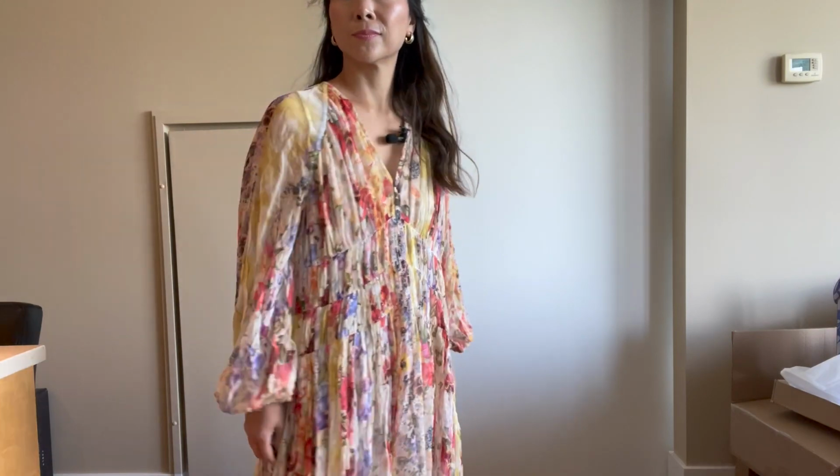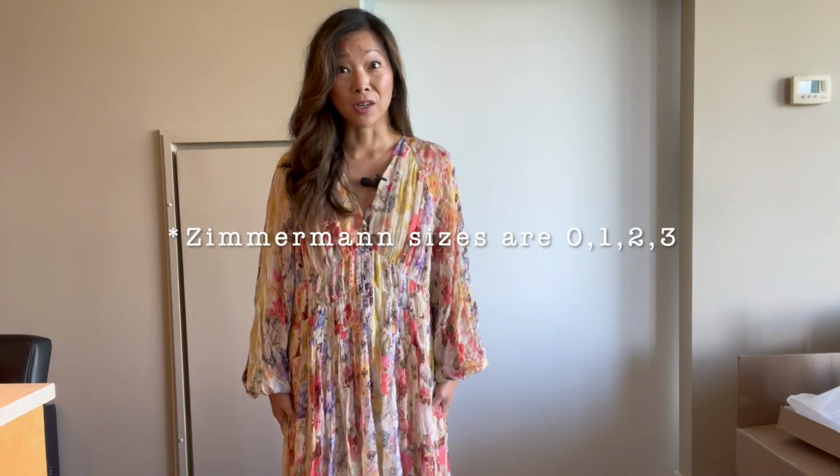I feel like the neckline is very flattering. It's very comfortable. It's very loose. Mine is in a size 0, and it's just such a beautiful dress.